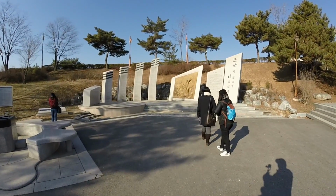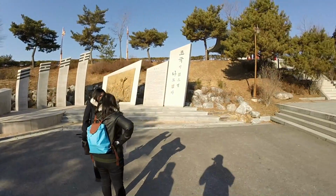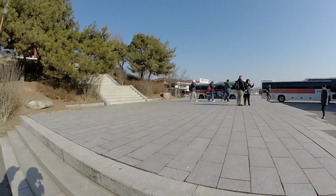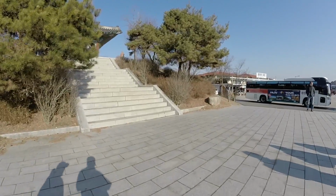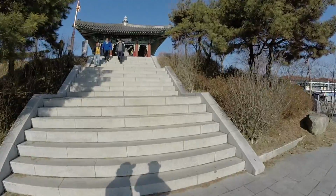We see monuments and stuff. You can't read it. It's Korean. There's a rusty tree, they said. It has like bullet holes in it. Over 1,000 bullet holes. This is something called the Freedom Bell, I think. We'll Google that later. There's like an amusement park over there. It's a little weird.